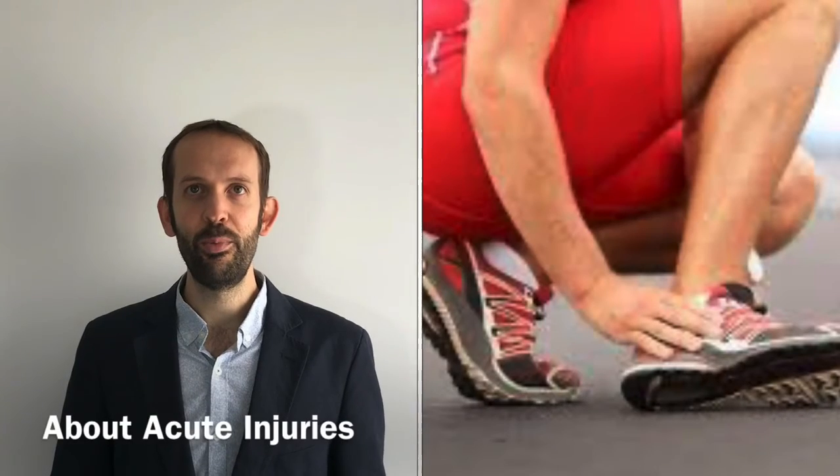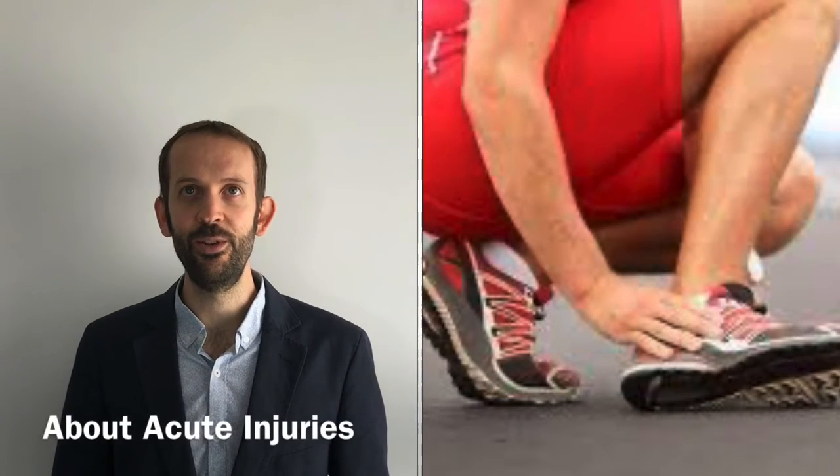Firstly, why is immediate treatment so important? Well, that's because the success of injury healing can be boosted by appropriate, effective and timely action, particularly in the early stages of an injury, i.e. the first 72 hours.